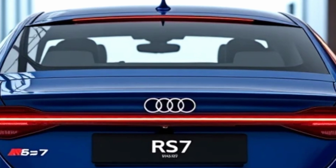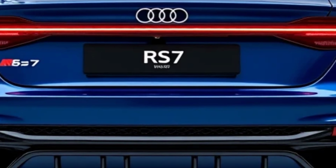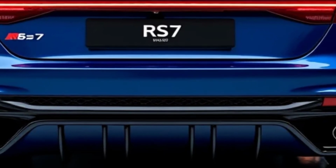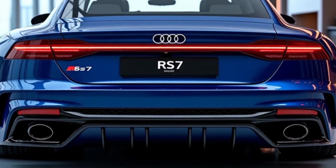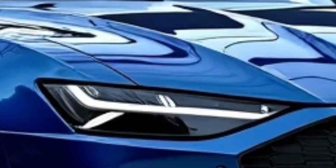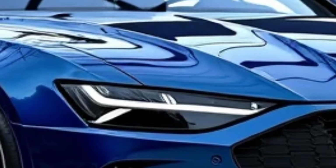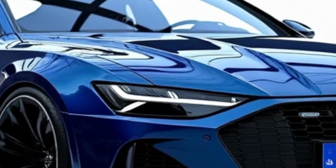Parking assist. Parking is made effortless with the RS7's 360-degree camera system, front and rear sensors, and automated parking assist. Whether you're maneuvering into a tight space or reversing out of a tricky spot, the system provides clear visuals and guidance or takes over entirely when activated.